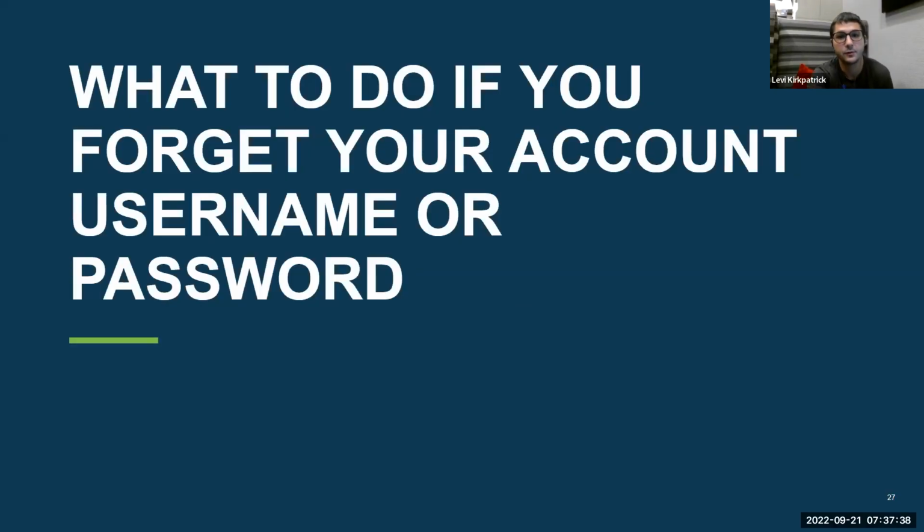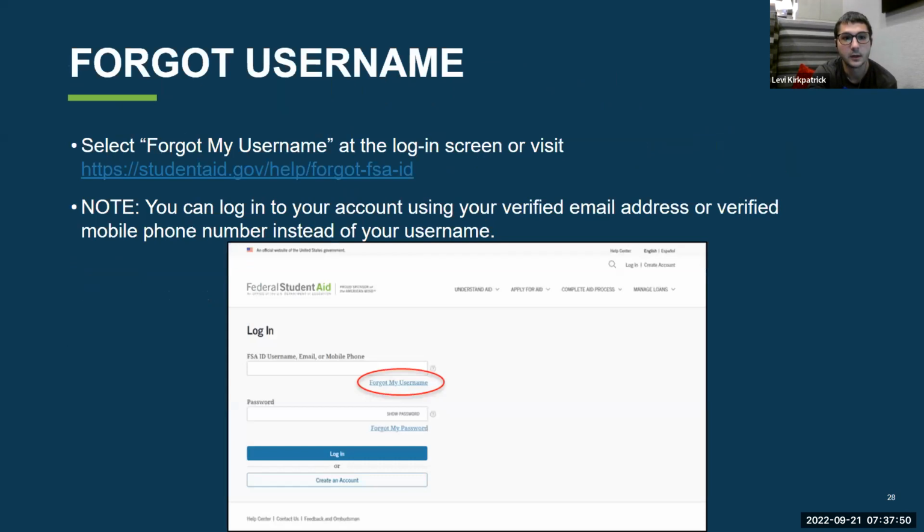Now, what happens if you do forget your account username or password? Let's say you wrote it down today and it accidentally ended up in the trash. Have no fear. There are options for you to recover your username and password. When you are on the login page, you're going to see below the username line, as well as the password line, two options for recovering that information. And I will walk through what that looks like for you here.